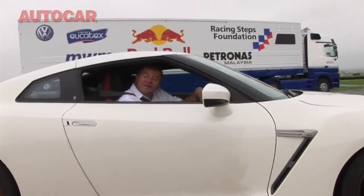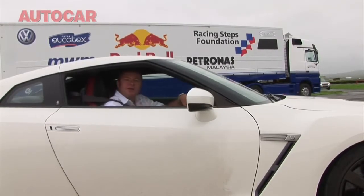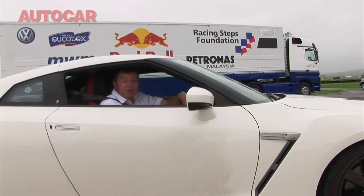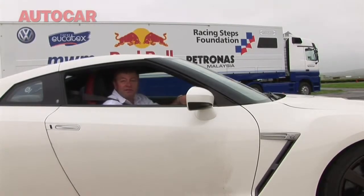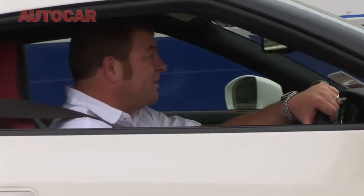Of course, the other difference between the GTR and an F3 car is that I can climb in this and drive straight back home in it, whereas you need that lot to get the F3 car to where it needs to go next. I guess in an ideal world you'd have both, wouldn't you? Oh well, I can keep dreaming, I suppose. Keep dreaming, sucker.